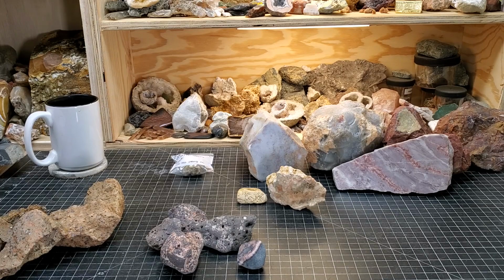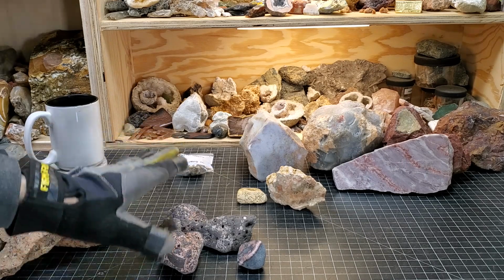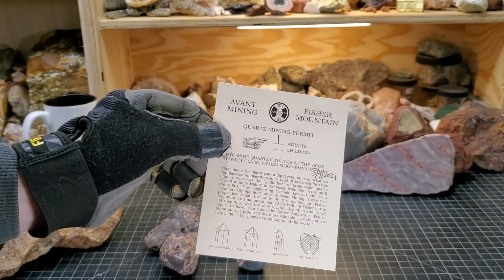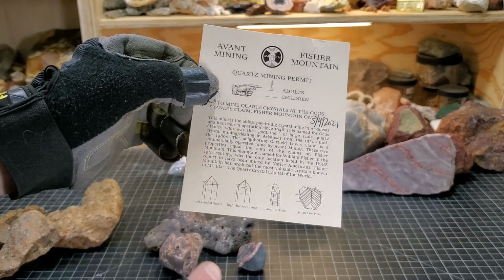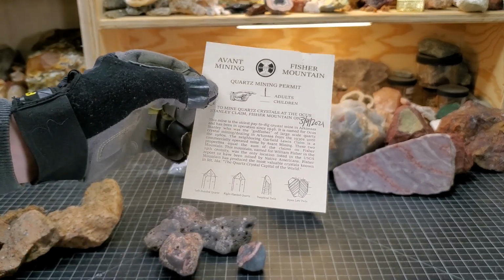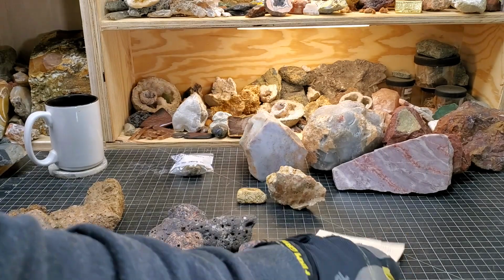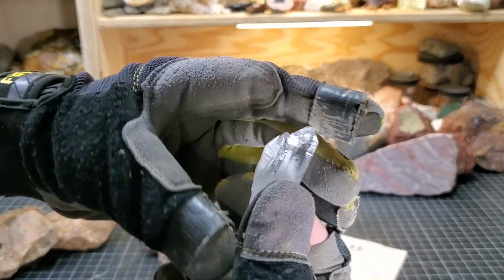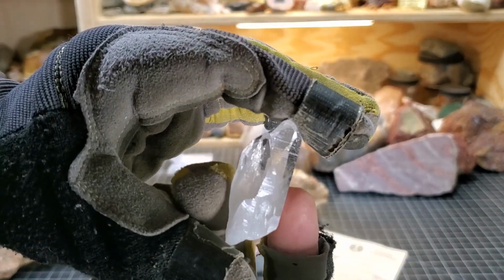Well, he didn't just send some stuff with little crystals. He sent some stuff with some quite big crystals. And I will say, he sent a nice letter, but he also sent an advanced mining permit, which is kind of neat. I've never been out there. I know it's quite the popular dig, but he sent some beautiful quartz crystals.